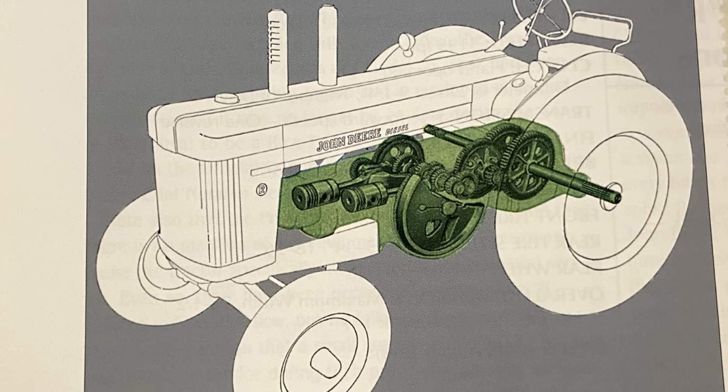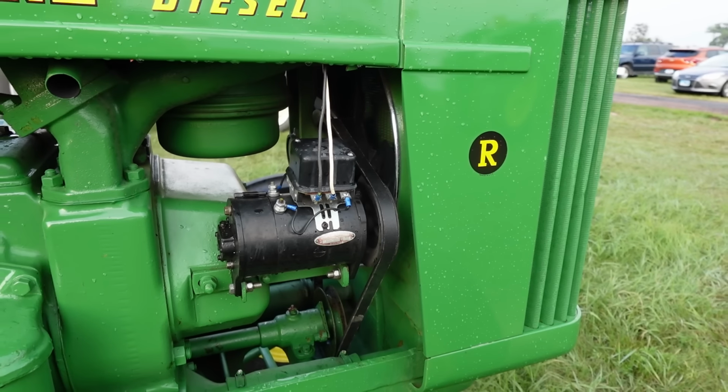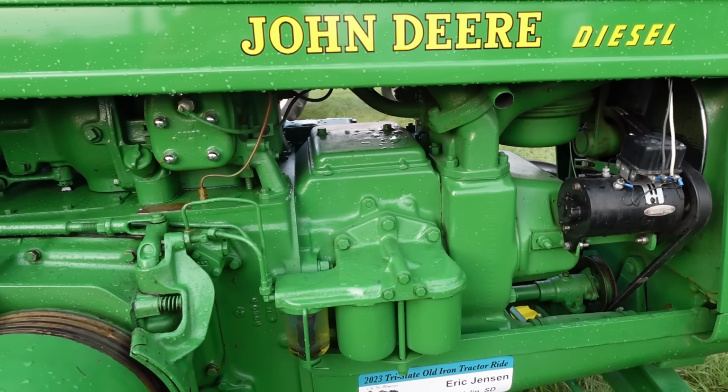John Deere needed to build a stronger crankshaft than they'd ever built before, and to help them out, they called in Lessel and Associates. These engineers helped John Deere in creating the crankshaft that would go in the Model R. The design process of this tractor would go on to be one of the longest running in John Deere history. They wanted to try and get this tractor right, being their first diesel, and not have a flop.